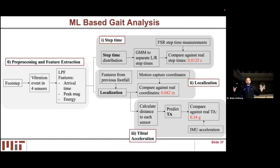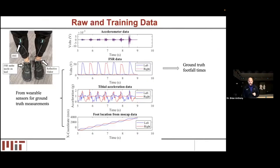Putting these technologies together, the general framing is we're trying to get a real measure of the ground reaction force, or more precisely, a measure of the tibial acceleration. So we have the ground truth tibial acceleration, and we use that as our labels to learn how to map accelerometer data to what the tibial acceleration actually is.